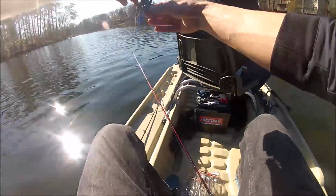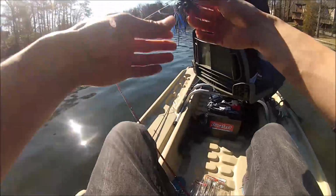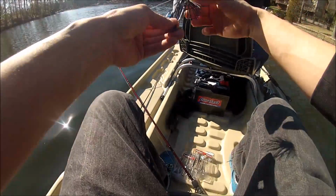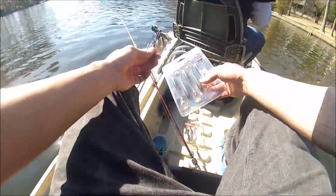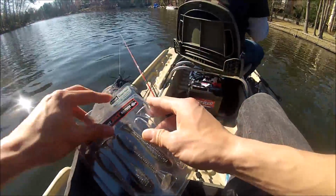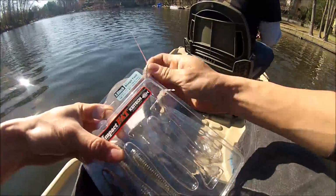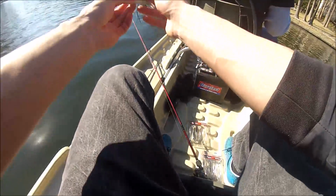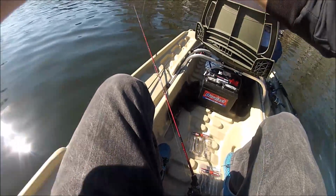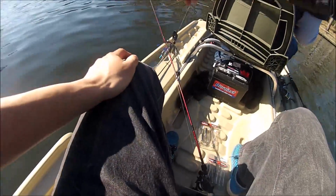Starting off with this black and blue chatterbait. Got a skirt really trimmed down, if not taking it off. What I like to do is put one of these, I'm gonna match it up with this bluegill flash Kitech here. This is a money bait on this lake over here, you guys. I'll tell you, these Kitechs just hammer the fish. Hammer them right out the back and up like that.